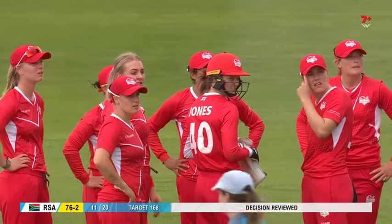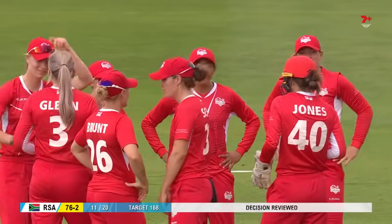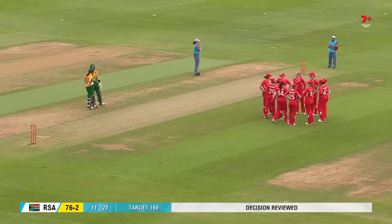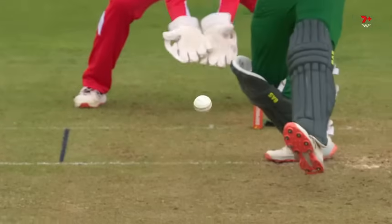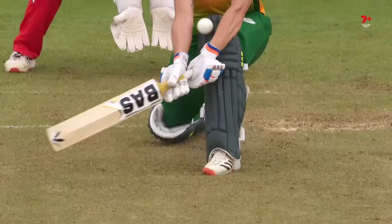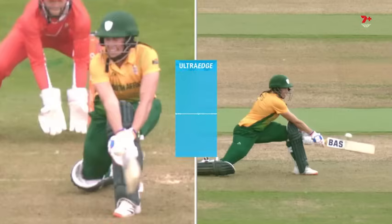Umpire to director. There's a player review for LBW. On-field decision is out. I've checked the front foot. It's a fair delivery. Can we start with front on, please? Just waiting on front on here, ladies. Front on coming up. Director, the ball passes very close to the gloves. Can I use ultra edge just to confirm if there's any contact, please? Thank you. Ultra edge coming up.